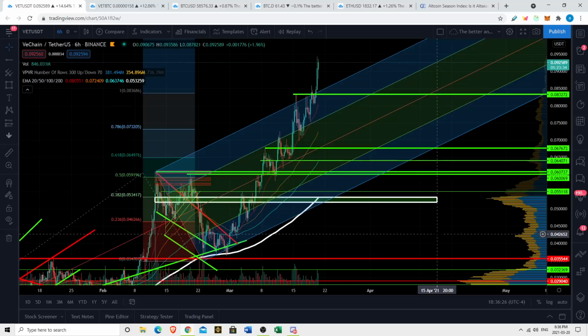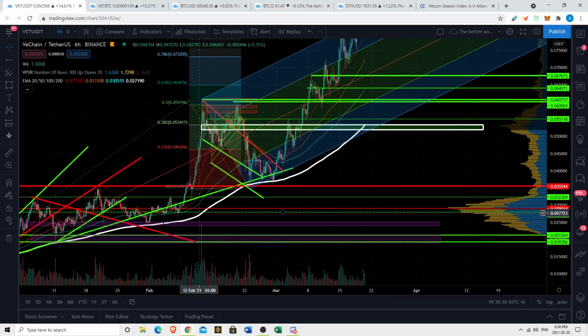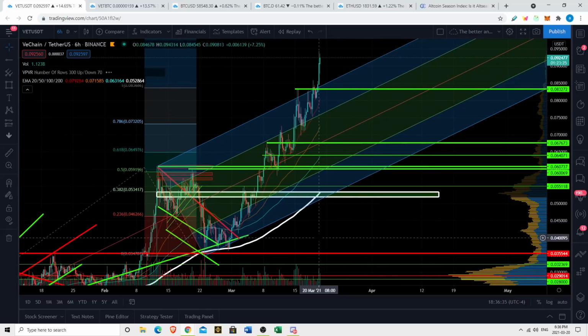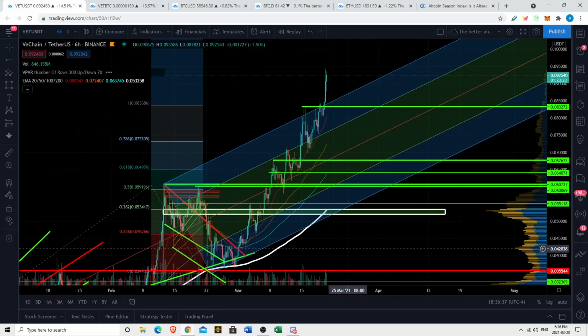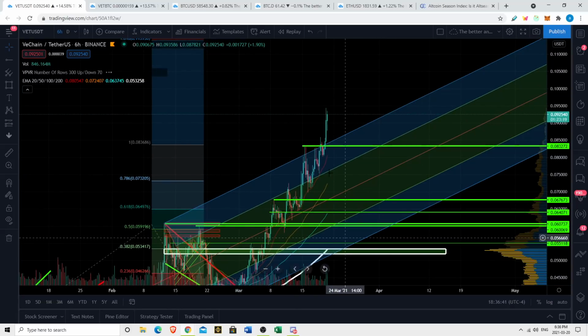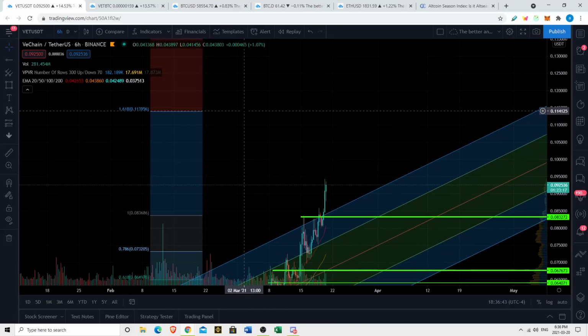That is where I would 100% be looking to place my buy orders, because we can see how historically it has constantly acted as the bedrock of support. So moving forward, I think it's very likely to be a very relevant, very important support level for VeChain. These are the kind of levels where I would be looking to accumulate VeChain. This is where I think it can go in the short term.